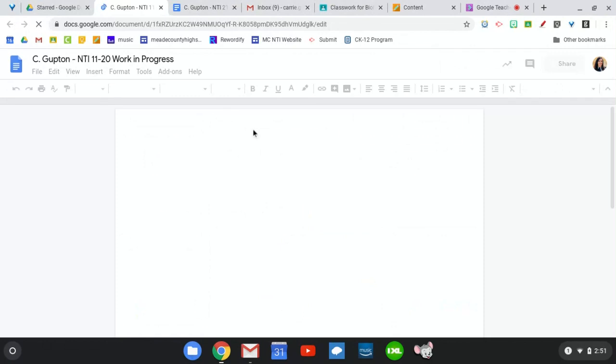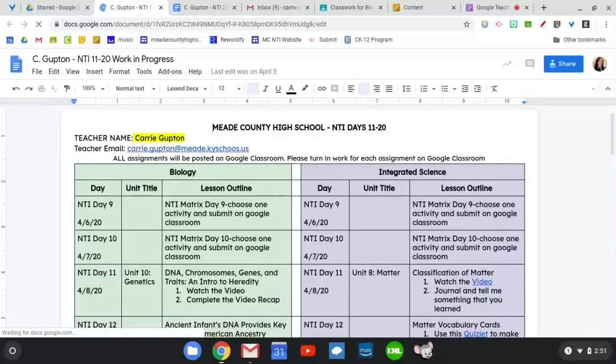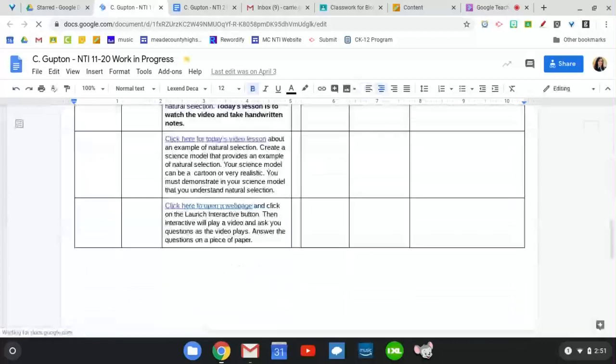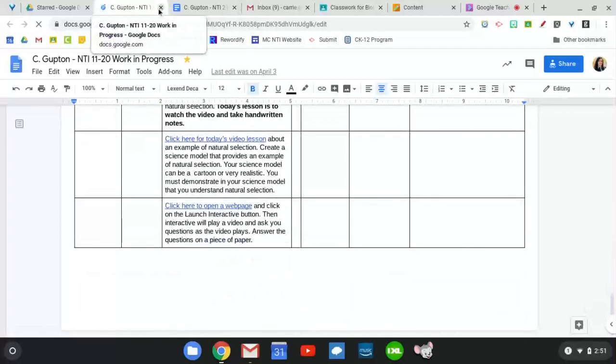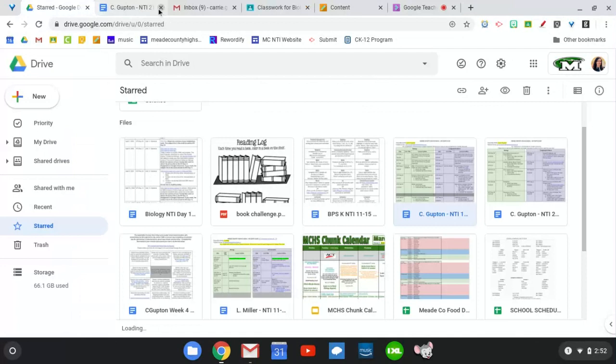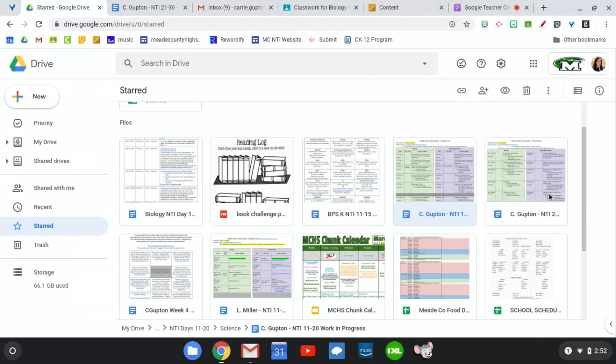This is my work in progress. I made a copy of the first file that was shared with me, and then I've got my days. If it will scroll, are we loaded? Oh, we're almost there. I had all my days on here. I just kept adding. You can see it's turned white down here where I had other stuff added, because this was my work in progress. But then I saw that they were making a new file for each set of 10 days. So I just copied and pasted my work from this work in progress to each new file, so that I can continue working on my plans over here. And this is the public file that is live for my students and parents to see.